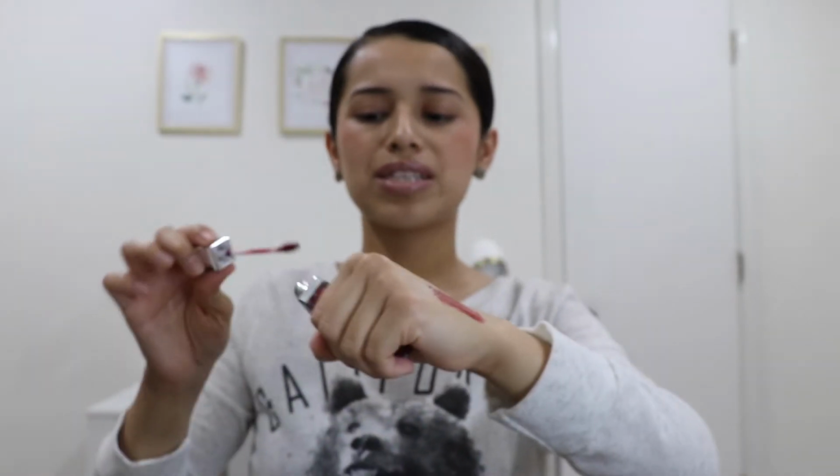So I do not believe these have a matte finish, but when I looked online, the swatches look so nice, and it says it's a velvet finish. So definitely like this one.